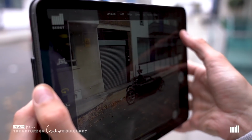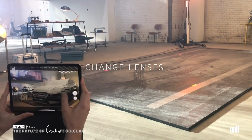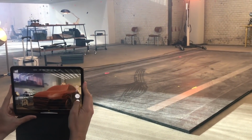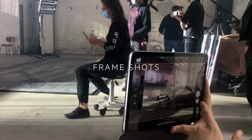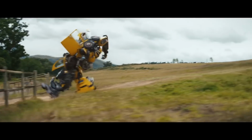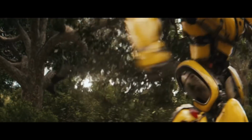And so you can take that out on recces with you. You can have it live on set. And basically, it's a cut down version of what we've talked about previously. So it's tracking CG objects, whether that be a character or an environment, live into the shot in front of you. You can hold up your mobile device, and we used it quite a lot on a Direct Line job where we had to visualize Bumblebee on set.